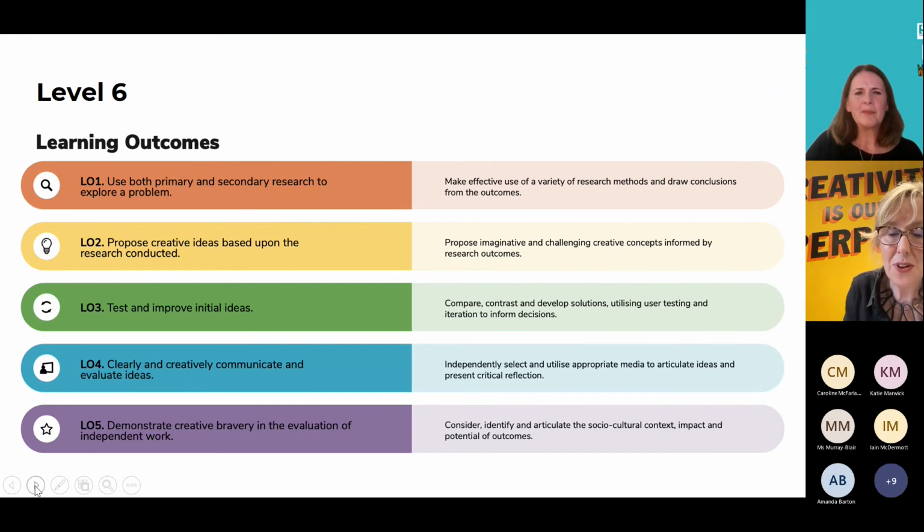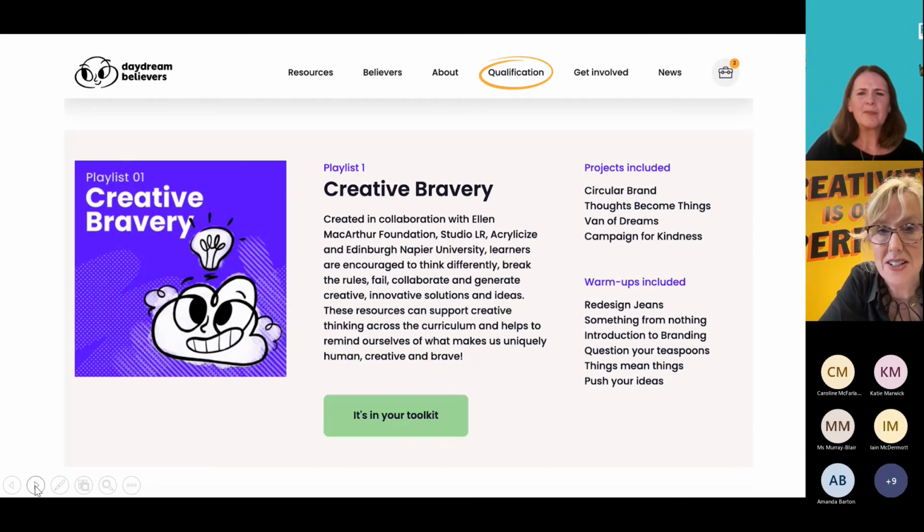You'll see also for the first time the little icons, and that response will come back into how we show that is assessed. So really clear, really simple. At Daydream, we love simplicity. And then in the next slide, you'll see the Creative Bravery playlist that, as I said, you can go in and check out when this session is over.